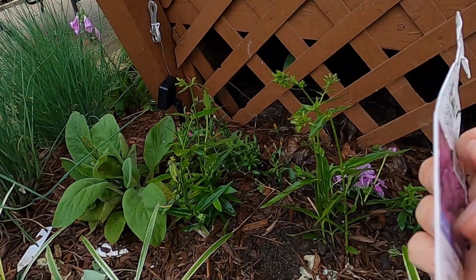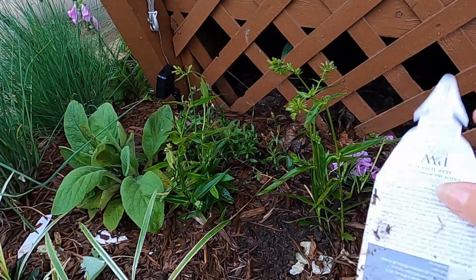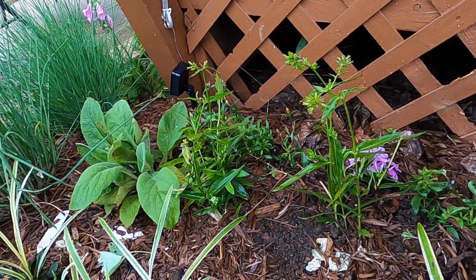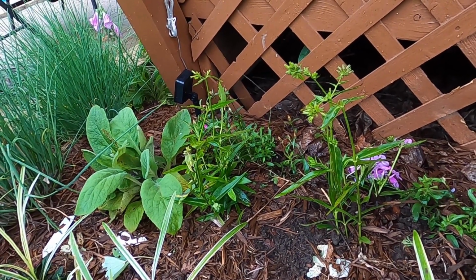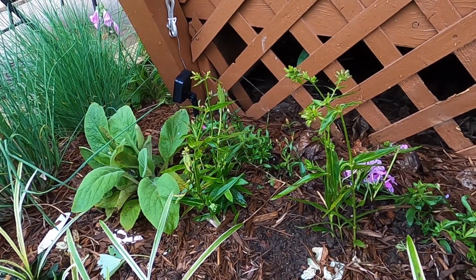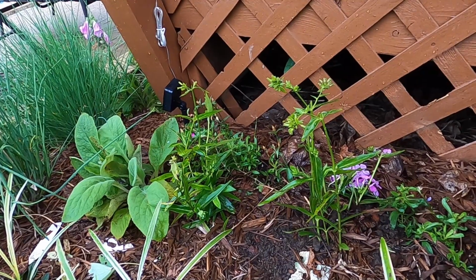And I got these on clearance. I divided it into 2 plants, and hopefully it will even flower right now. So this is a different color than the other ones that I have. I have the blush and I have the Pinkadot, and this is the ultra pink. So this is the pinkest that they have, and it's hardy in zones 4 to 8. Grows up to 3 feet tall.